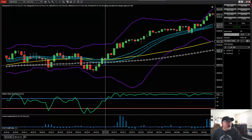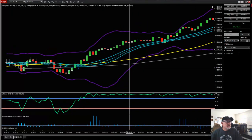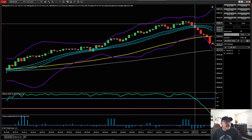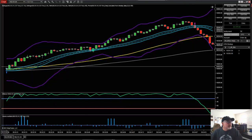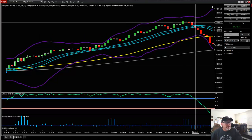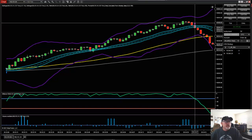So here's my buy right here, and there's my sell right here. So the move itself from entry to exit, I came in at looks like the 933.06 mark, and I was out of the trade at the 934.47 mark. So I was in for about a minute and a half overall in this trade, and was able to pull out.